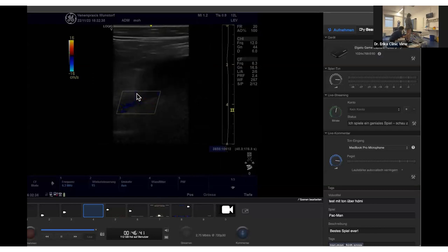Yes, but if you make a compression. Have a look. I'm trying to center in longitudinal. It's not so easy sometimes. If I make compression and release, is it going well? Yes. I just need a moment.